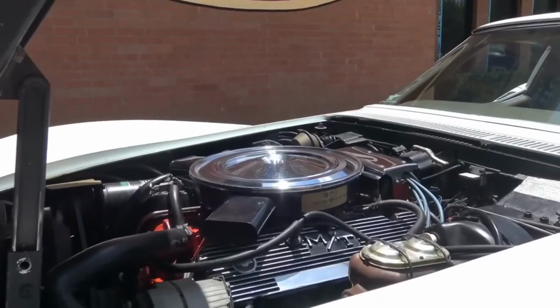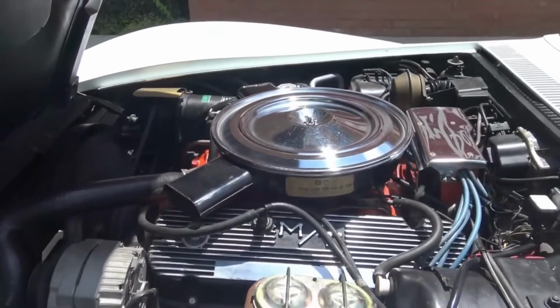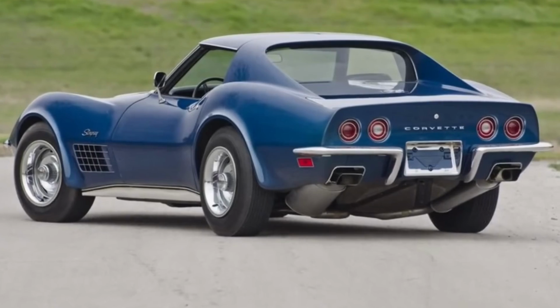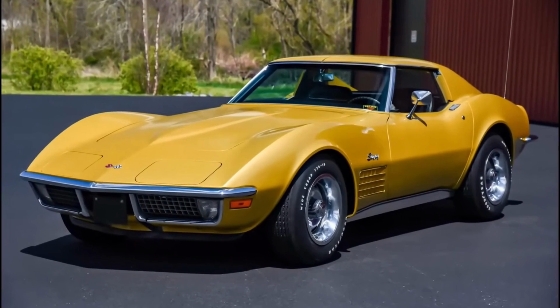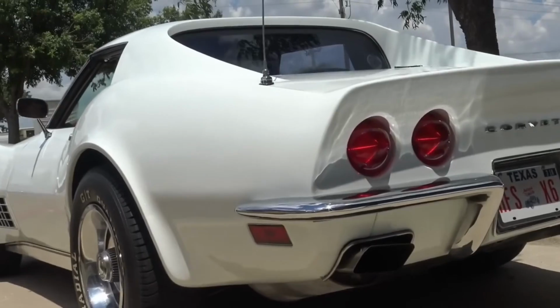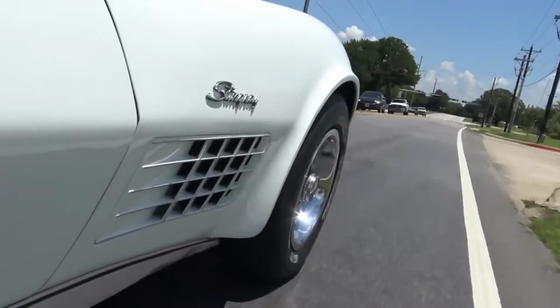The ZR1 name became legendary and has continued to appear on various Corvette models over the years, with whispers of a 2025 Chevrolet Corvette ZR1 adding to its storied legacy. However, it's hard to put a price on a car that rarely sees the light of day. The last original 1971 Corvette ZR1 sold for a hefty $220,000 at Barrett-Jackson nearly a decade ago.